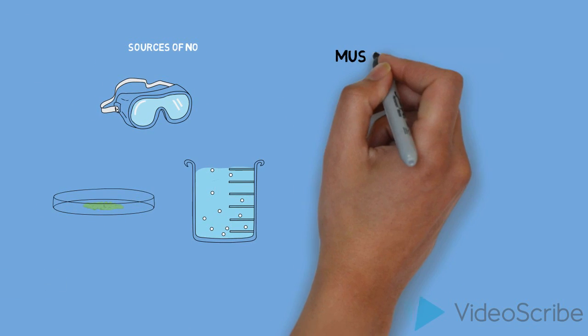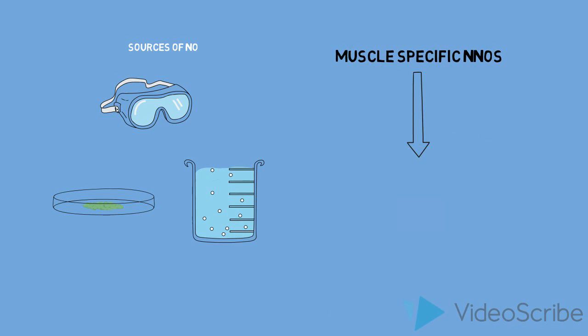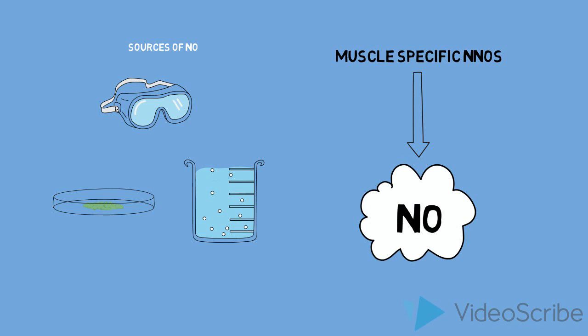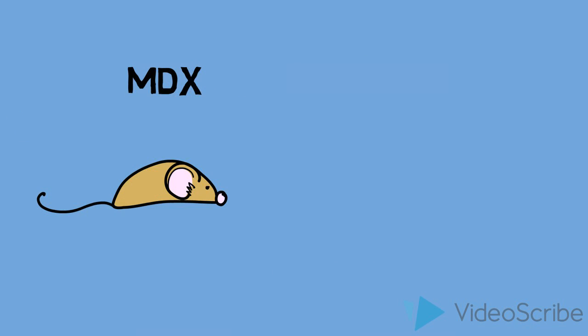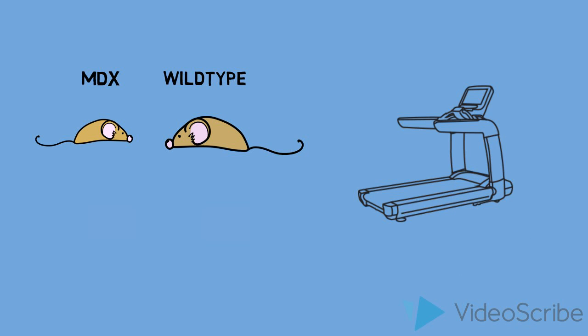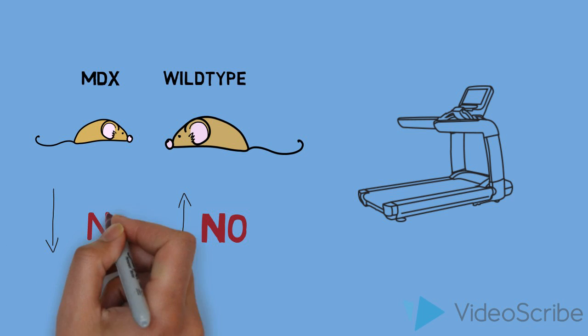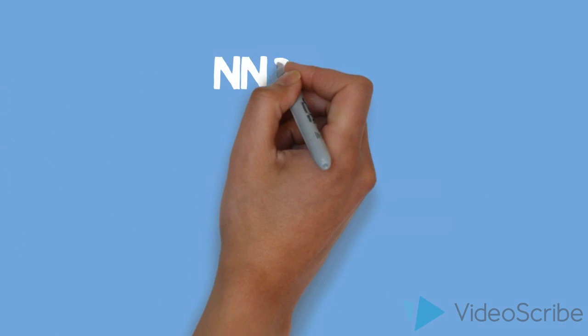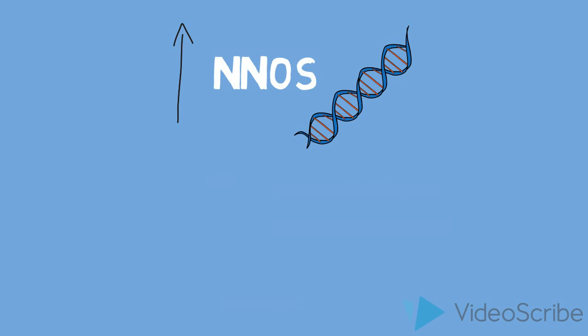Although there are different sources of nitric oxide, or NO, throughout the body, a group of UCLA researchers identified that the muscle-specific nNOS in the sarcolemma affected the overall levels of NO available in the physically active mice. In the experiment, MDX mice, which is a model for DMD, and wild-type mice were both subjected to treadmill running. It was shown that physical activity significantly elevates NO levels systemically in wild-type mice, but not in MDX mice. These MDX mice had decreased overall levels of nitric oxide in the membrane and lower levels of NO as compared to wild-type. When the muscle-specific nNOS was overexpressed, it restored systemic NO levels in MDX mice.